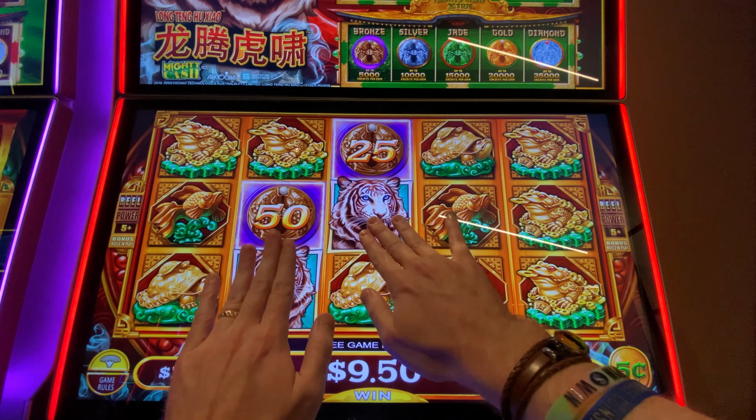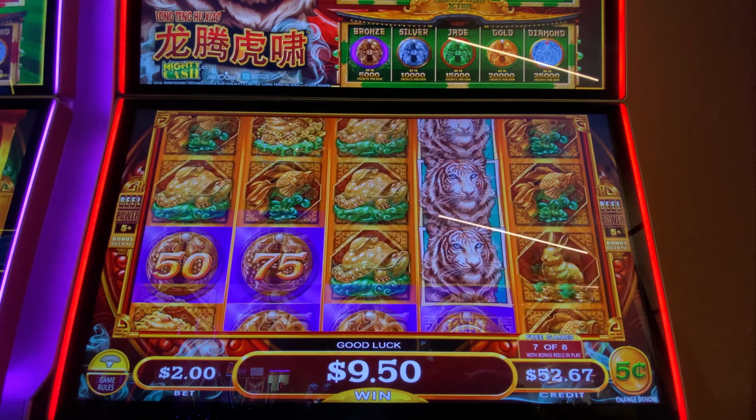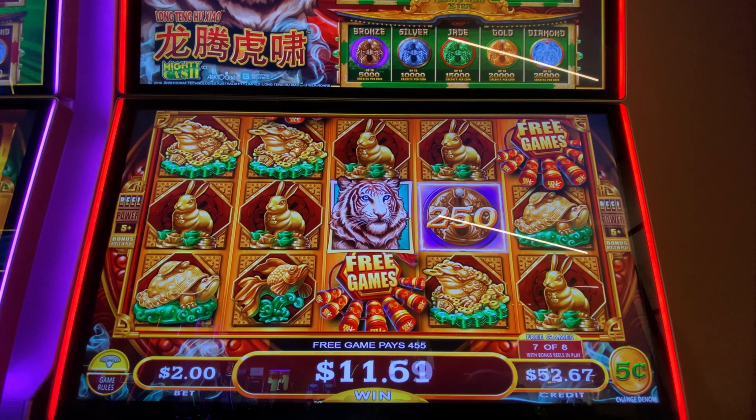Come on. Kiss to my boo. Come on, Cha-Cha. Oh my gosh. That's good. $25. $22. Oh, got a bonus. Thank you. All right. At least, hopefully I get back to $100 out of the 200 I put in.